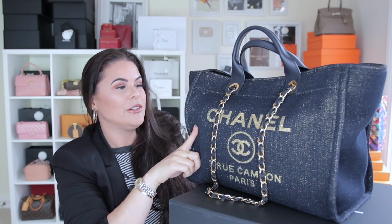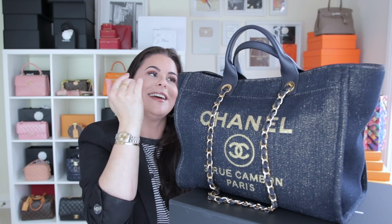I also feel like another con was lint, especially with this darker color. I just don't want it to look old at all. So lint with the fabric pickup, especially on the Lurex.